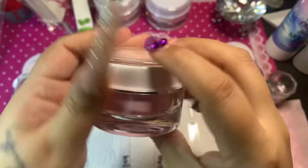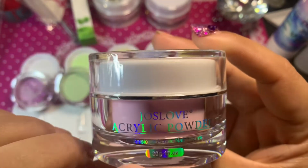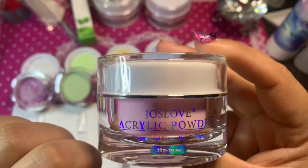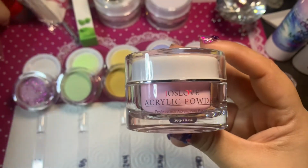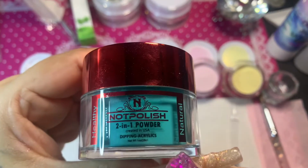You know, we all know what a white looks like. We all know this is like one of those translucent pink ones. I don't need to swatch the clear. Clear is clear. And if you do want to see that, you can always go back to my nail sister, Sondra Sparkly, and she did swatch all of them.